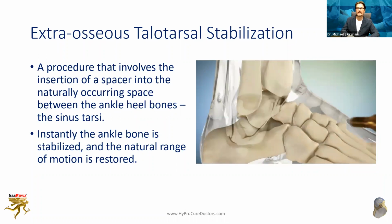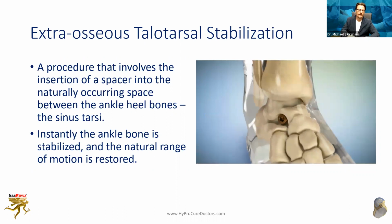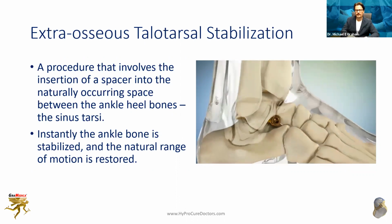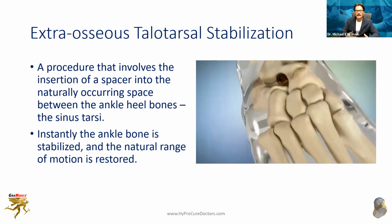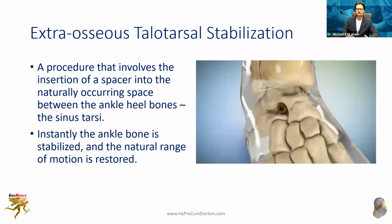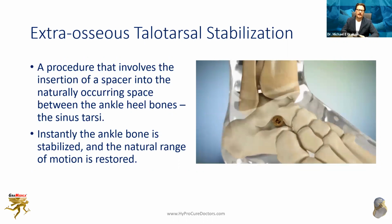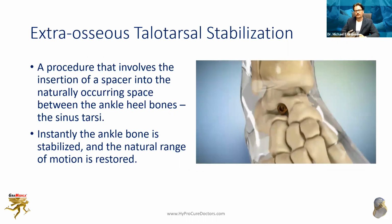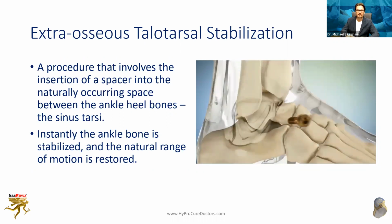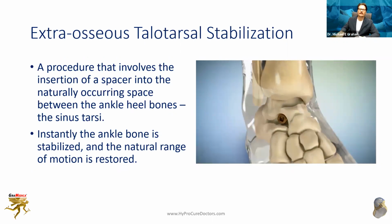Calcaneal stop is used very commonly. The problem with it is that it is not a long-term solution. It is only available for certain age groups, and after 3 years at maximum, the screw needs to be removed because of the negative effects that the screw has to the talus. Imagine the talus smashing into the screw thousands of times a day. Eventually, it's going to cause pathology. There's been calcaneal fractures and implications from the loss of correction. So extraosseous talotarsal stabilization is definitely the way to go.